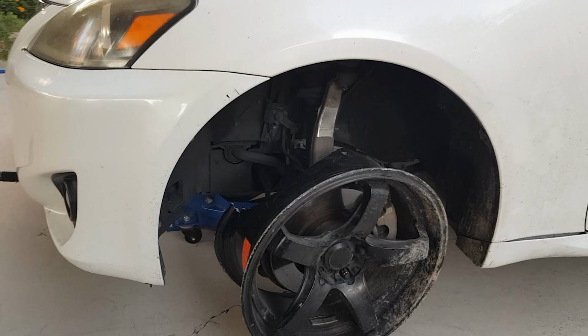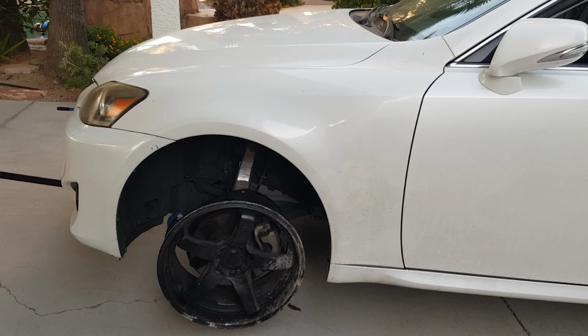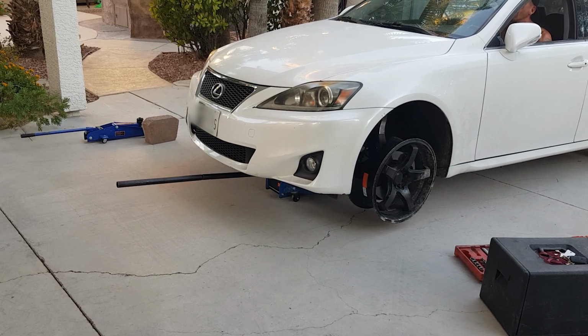So I actually figured out a very sketchy way to move the car by putting the jack under the front and letting it drive on its own wheels. Or it seems to be working.